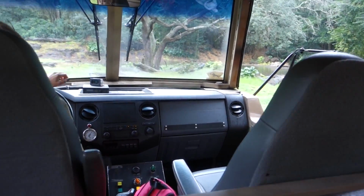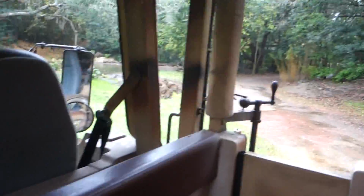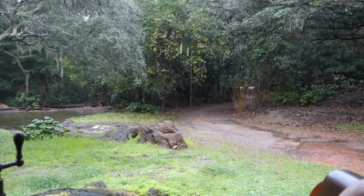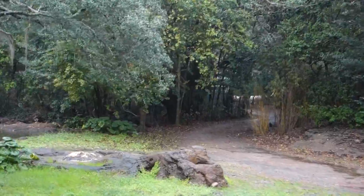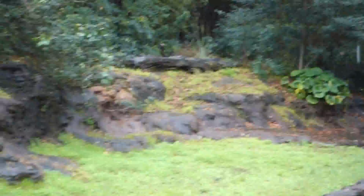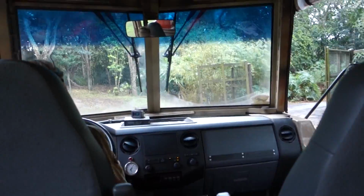Alrighty, this one's really hard to see, but if you look all the way to your right back there, you see some white and tan colored animals. Those are the scimitar horned oryx. The scimitar horned oryx have really large horns on their head. They grow about 2 to 3 feet long. You can see their pictures up ahead of you, above you. They're really pretty animals. Looks like they are hiding from the rain though.